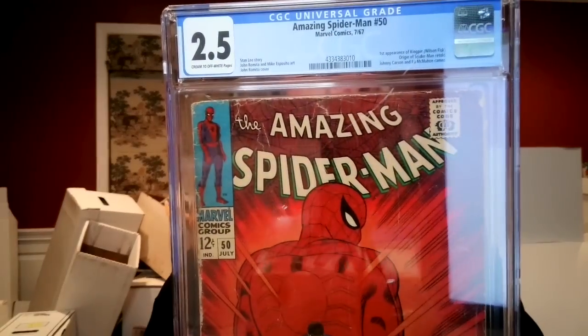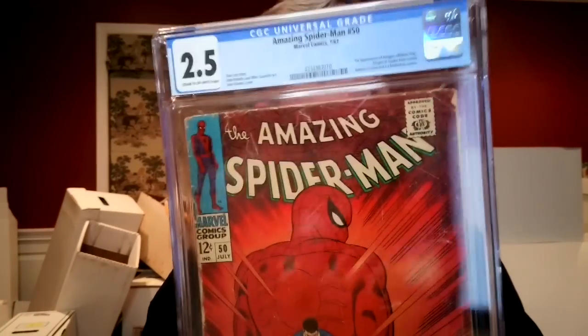Amazing Spider-Man 50, first Kingpin, 2.5, cream to off-white pages. $400. And that has a cert number of 433-438-3010.